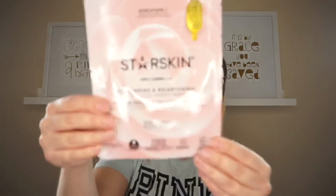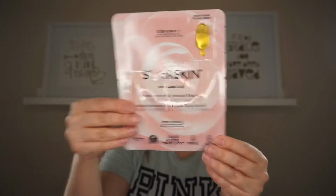Okay, so the last item in the box is the Star Skin 100% Camellia Nourishing and Brightening 2-Step Oil Sheet Mask. Looks like that. Okay, and it does retail for $10 on starskin.com.